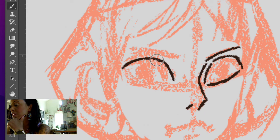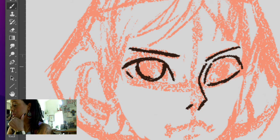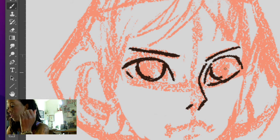Now it's focus time. Now it's really problem solving time. It's the dark area of the eye that's really huge, not necessarily the white. You would think the eyeball itself would be the biggest part, but it's actually because the pupil is so big that makes the eyes look big.